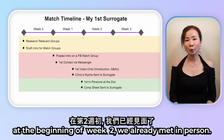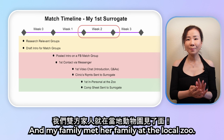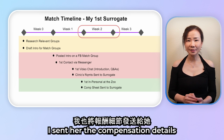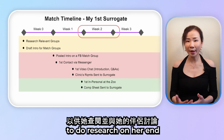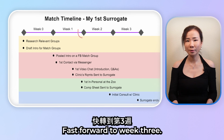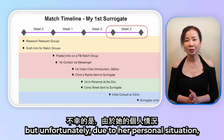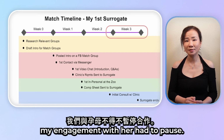At the beginning of week 2, we already met in person. I let the surrogate decide where to meet, and my family met her family at the local zoo. On that same day, I sent her the compensation details for review. My goal is to give her plenty of time to do research on her end and discuss with her partner. Fast forward to week 3, I kickstarted the initial clinic consultation, but unfortunately, due to her personal situation, my engagement with her had to pause.